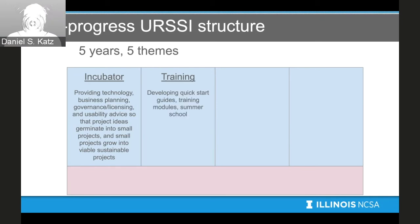We want to develop quick start guides, training modules, and a summer school. And this is an example of a place where partnering is very important because the carpentries already exists and is doing training, and so that would be something that we would want to work with as much as possible, both contributing elements to the carpentries as well as working with carpenters, instructors, and likely supporting the train the trainers model that they have. Community is the third area.